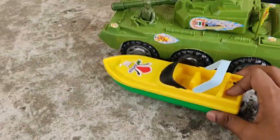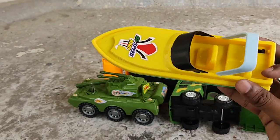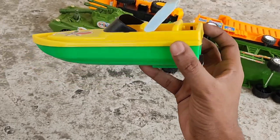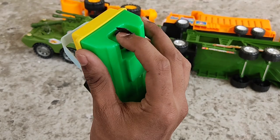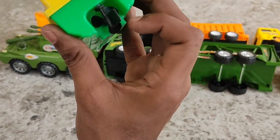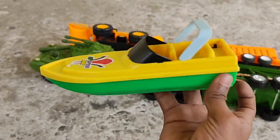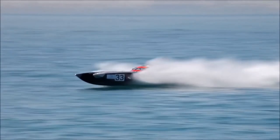And comes, woo, a boat. Yellow and green speedboat. Whoa, sheesh, yay. Nice, and it also got razor sharp edges. It actually has an engine here, and you can control the boat by controlling this fan. It's a razor sharp fan. Wow. Steady and set.